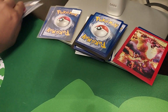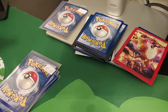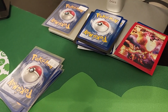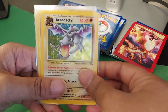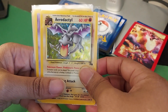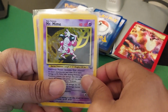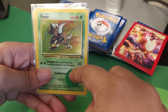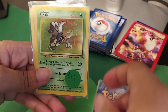So for this first pile, these are cards I've picked up that are holographic versions of cards I already have, mainly from the 90s, or vintage I guess you call them now. And these are ones I've been looking for a very long time. So I picked up this holographic Aerodactyl, holographic Mr. Mime, holographic Pinsir, and you can tell I left the sticker on. Now for these cards, I already have them in my collection. I'm just looking for the holographic versions.